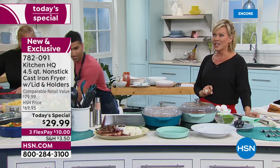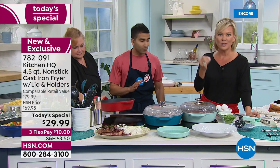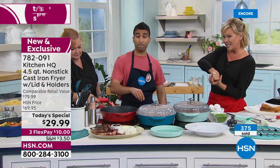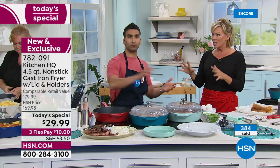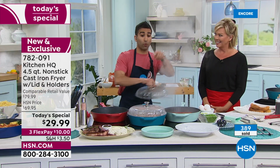Isn't that great? Oh my gosh, what a brilliant idea this was to come up with cast iron that's non-stick. I love that. And by the way, double pour spouts, so it's easy to pour off those sauces if you're doing it that way. We're going to show you how you can make this into a fryer. I mean, Chef, the things you can do with this pan. We're frying, we're steaming, we're baking, we're braising.